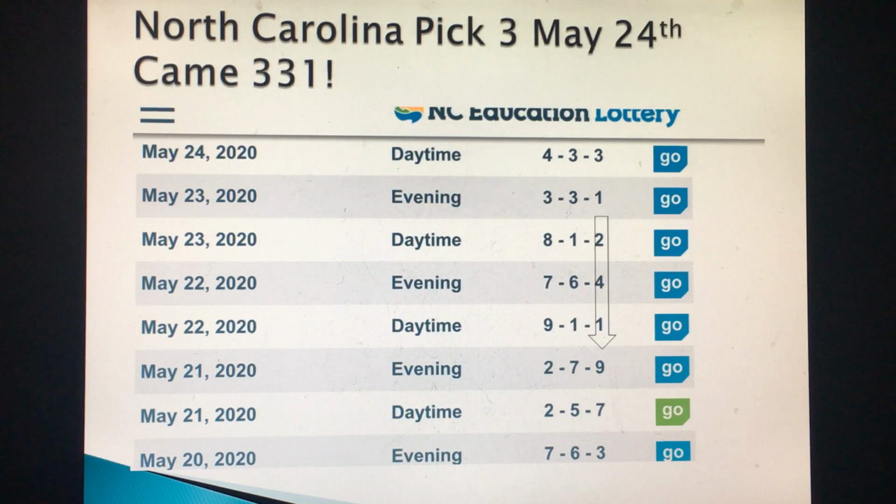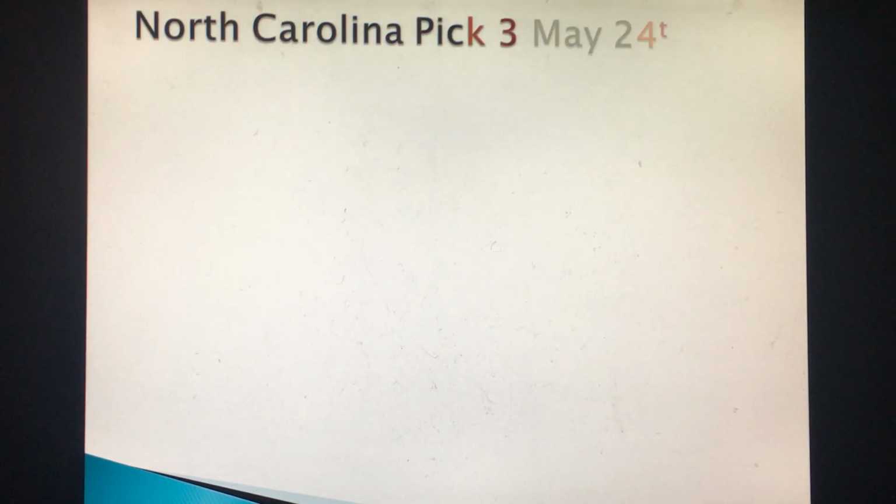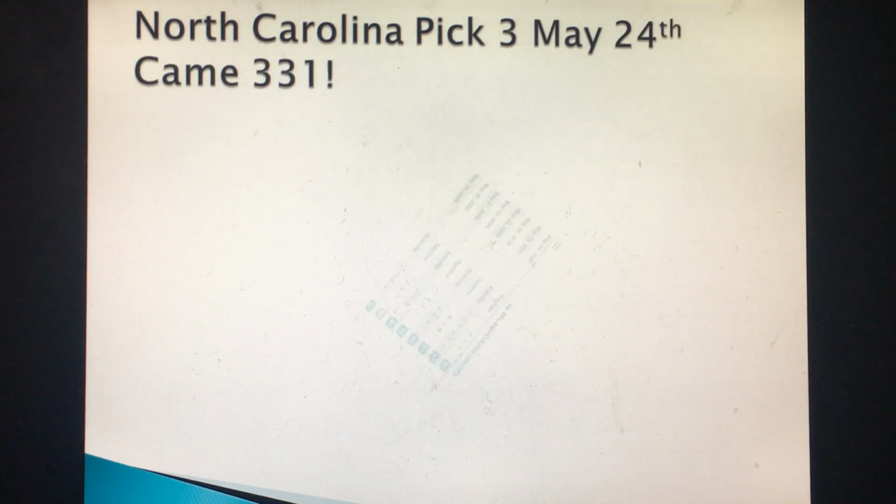Going down, you get 241. 24 change to 33, you get 331. 86 change to 33, you get 331. 91 change to 33, you get 331. So using the double down system for that draw, May 23rd, you hit 331 3 times, but not yet. There's more hits. Let's see where the other hits are.